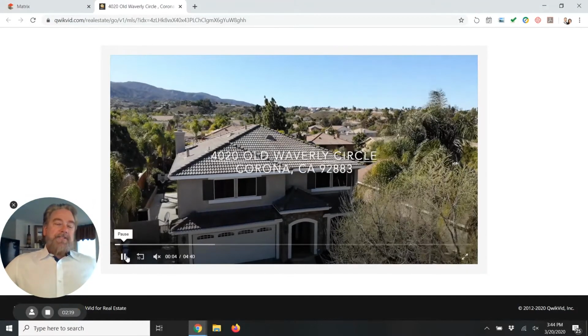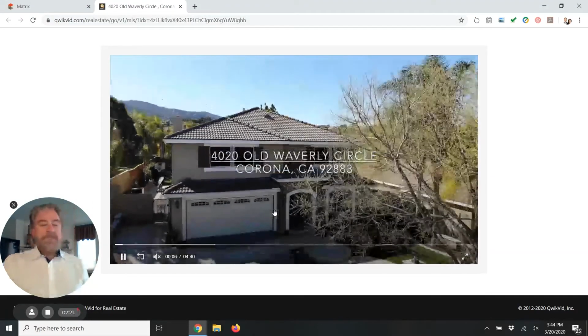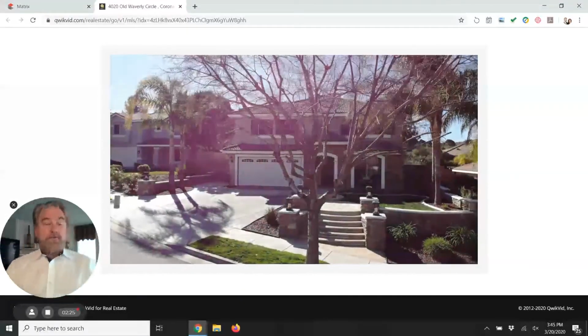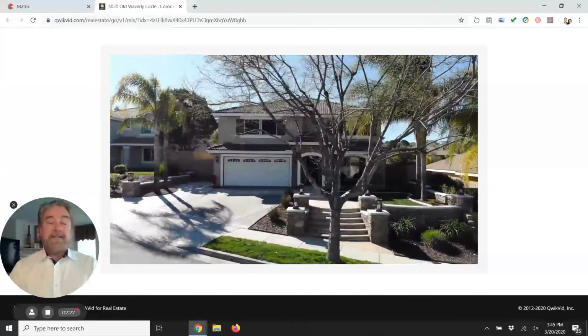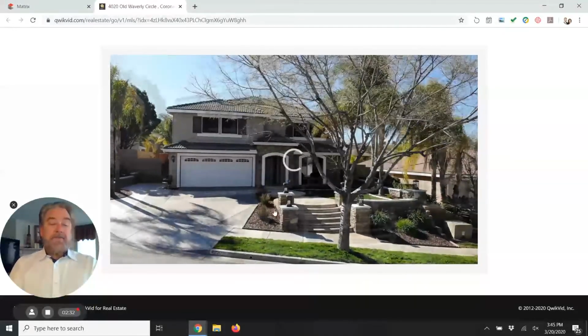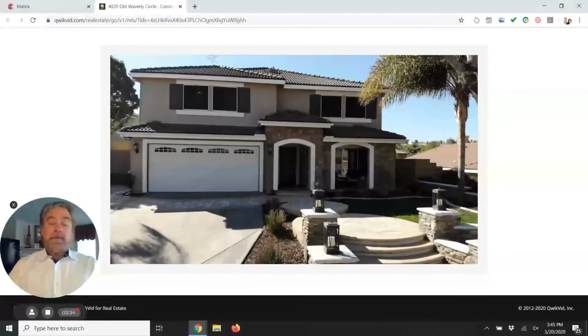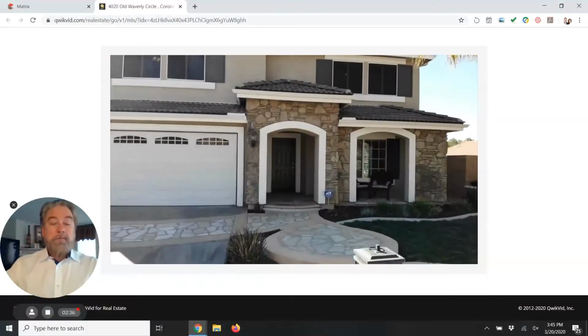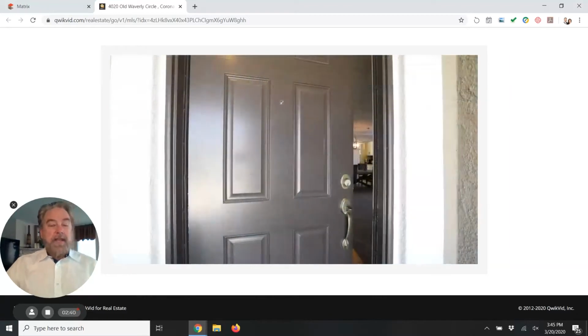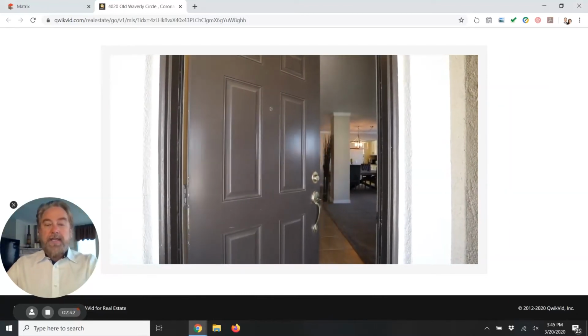So you can see the curb appeal on this house as soon as you drive up, and this is located on a cul-de-sac. And you'll see as you drive up what a great curb appeal it has. It's very well appointed landscaping for this beautiful home. And let me go ahead and walk you in here. Let me open up the door for you as we walk up to the beautiful landscaping, the rock. Let's open the door here for you to walk in.